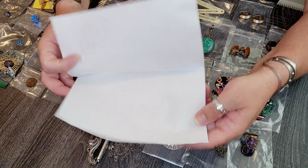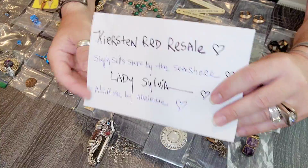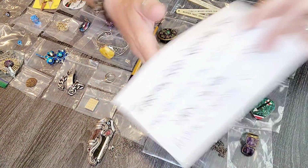This has been on my desk. I mean, look, it's all crumpled up. It's been on my desk for like over a month. So at least I got to that.